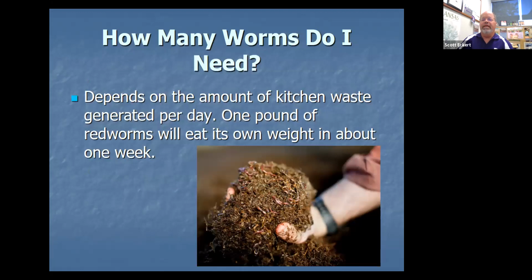So how many worms do you need? That's a great question. It depends on how much kitchen waste you generate. A family of 4 is going to generate more than a family of 1 or 2. Of course, a family of 10 is going to have a whole lot more scraps. But in a day's time, 1 pound of composting worms will eat its weight in about a week. Sometimes it'll be quicker, sometimes a little longer, but in my experience, a week is probably more realistic for most people. So a pound of worms, which is about 1,000, would eat its weight in about a week.